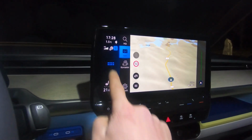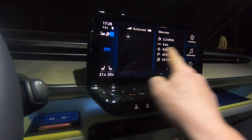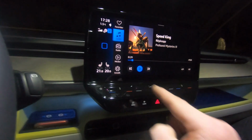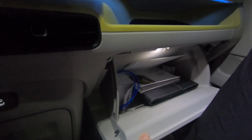What's the home button? Oh no. Thank you. Space. That's big.